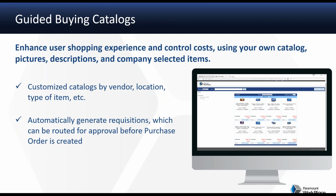You can get a download from the vendor. You can manually create the catalogs via the templates that are provided. And then you can offer those catalogs to users based upon security. Now, the benefit of internal guided buying catalogs is that they can have whatever items you want to have on them. So they could be by vendor, they could be by location, they could be by type of item, they could be by department. However you want to break out those catalogs is up to you.